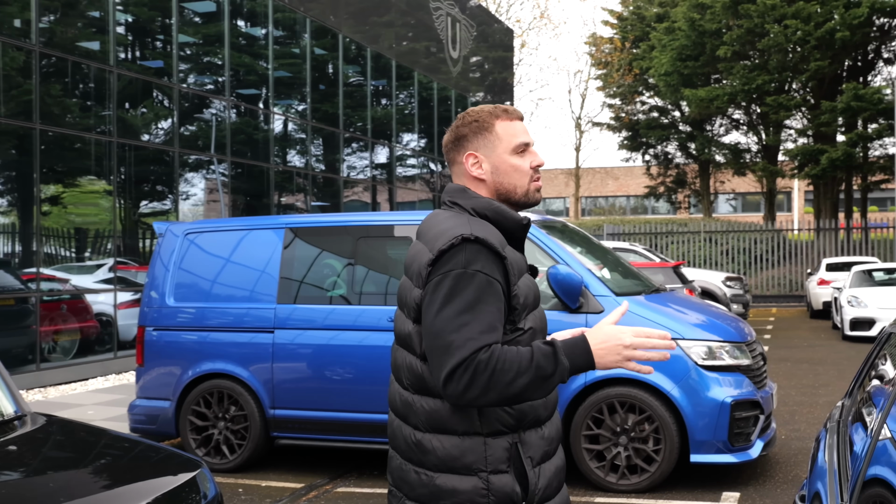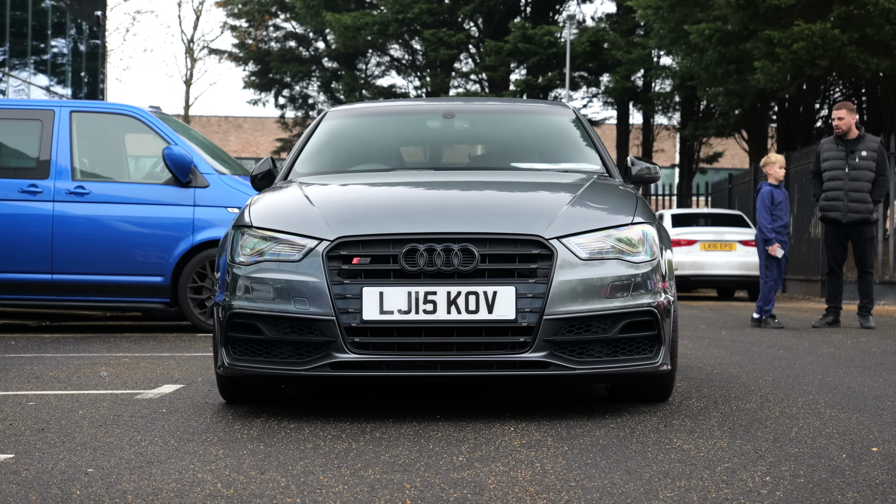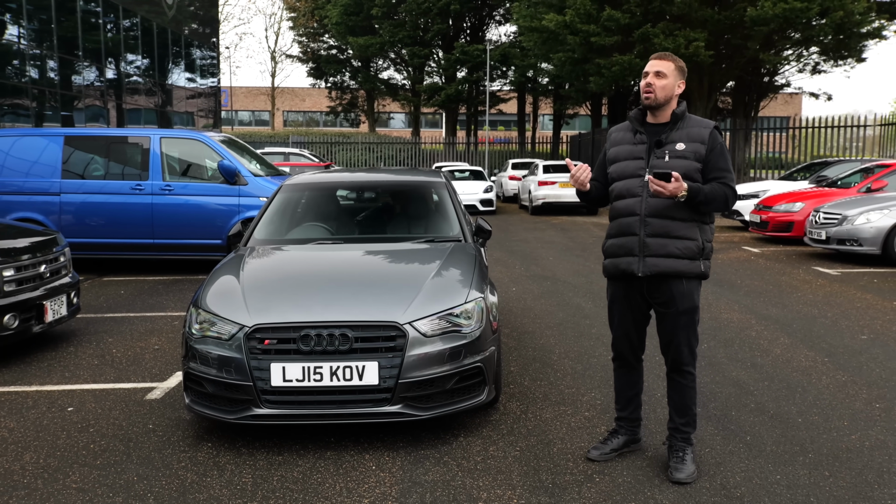Now, high mileage cars, obviously, the more miles the car's done, the more worn out it's going to be. That's a fact. But the more they wear out, the more they depreciate, which is also a fact. So you are going to save money, but a worn out car is more likely to go wrong. But if you buy the right one, like this particular car here, it's a game changer. It changes things.